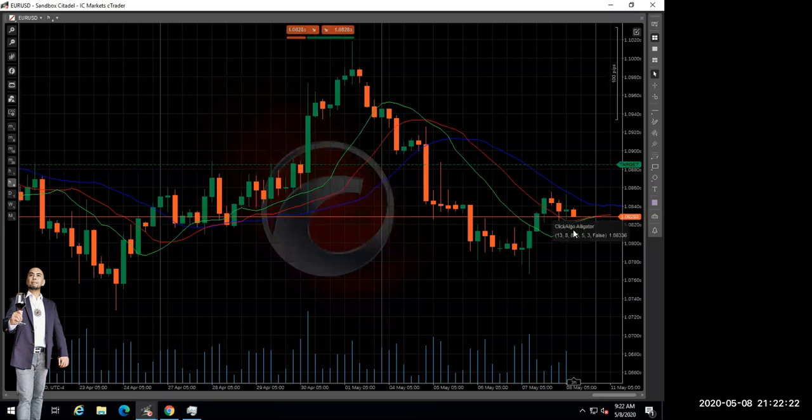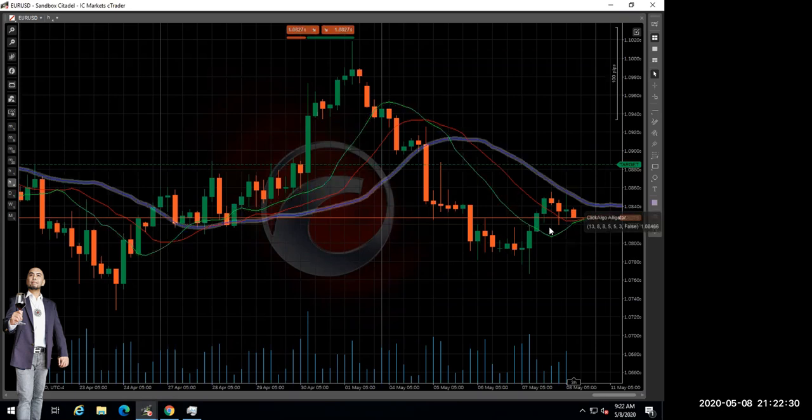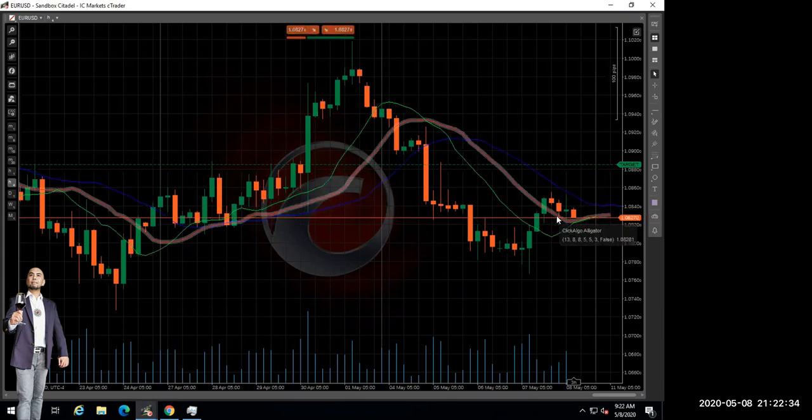But the thing is, automatically you see it's invalidated, because the current price line is sandwiched between the green line and the blue line. When you see this, it is an indication that the price is consolidating, and when it is consolidating, it is ranging. There is no direction to the market. It can either go long, meaning going up, or it can be going down. So this is automatically a trade that you do not want to take.